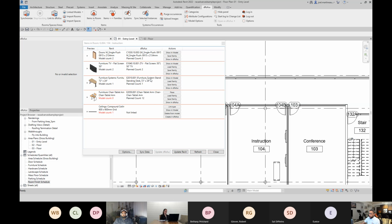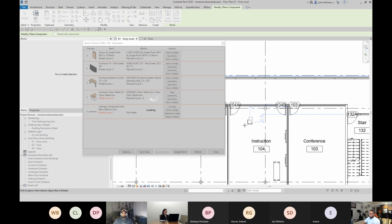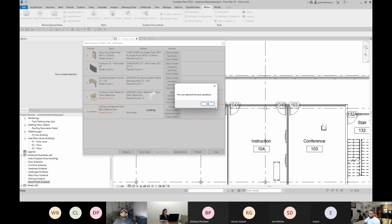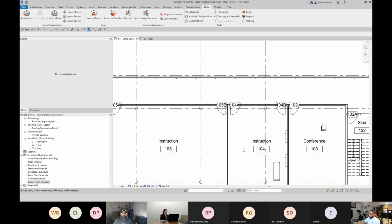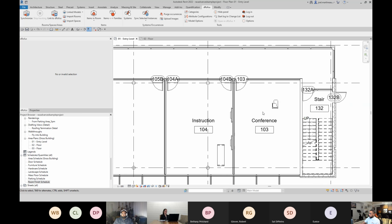All right, so we do have a question here from Bethany, which is a great question. What if I tried to place the element into the wrong room? Will dRofus warn me? Okay, so let's use the furniture, the tablet armchair, as an example. I'll click place, but instead of placing it in the instruction room, I'll place it in the conference room. If I do that, this hasn't updated. So that's a key to me that clearly I have placed this in the incorrect room.